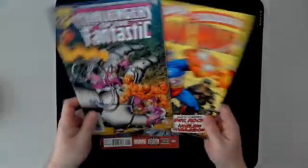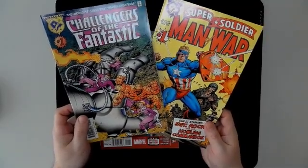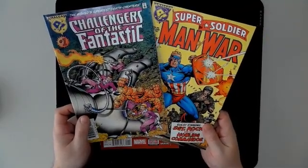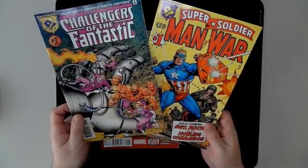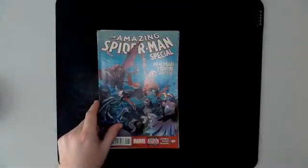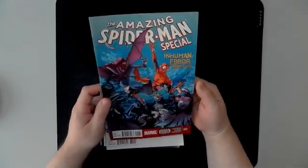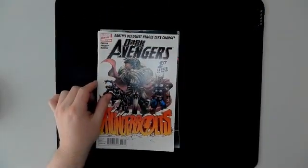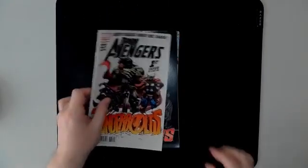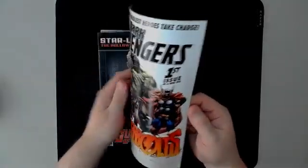You've probably seen them. All right, first up, I picked up a couple of Amalgam books. Like I said, all of this for $1. So, Challengers of the Fantastic and Super Soldier, Man of War. Those were good. Also found this one, Amazing Spider-Man Special Inhuman Era Part 103. I don't know if I'm going to keep that one or not, but I decided I want to read it. We got Dark Avengers, first issue of a new era.